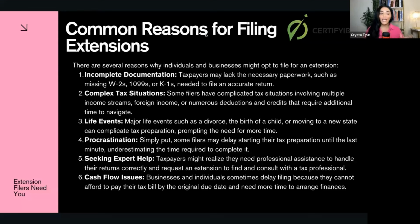Now, some cases might be a little nuanced, right? I remember years ago, the first and last time I went to H&R Block to get my taxes done, she told me that I qualified for the American Opportunity Tax Credit, because I was in university at the time.